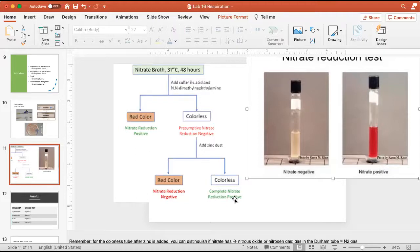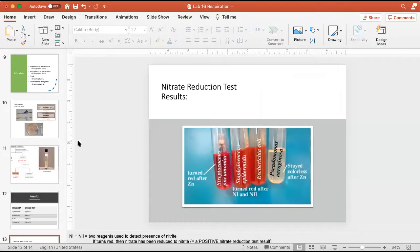If there's no gas bubble in this colorless tube, you know that the organism reduced the nitrate to nitrite and then to nitrous oxide. Positive test either way, but two different products potentially in there. All right, let's look at our results.